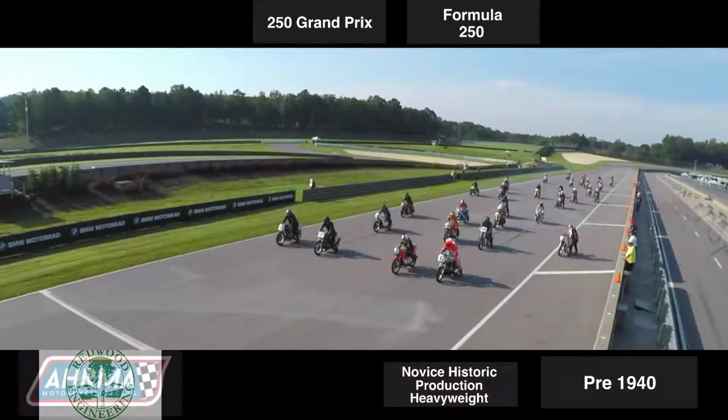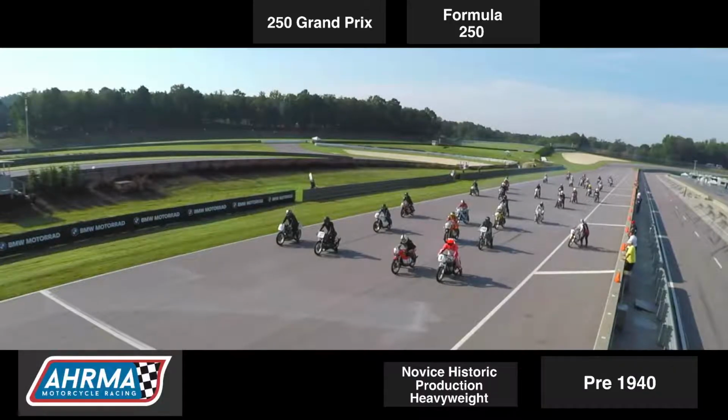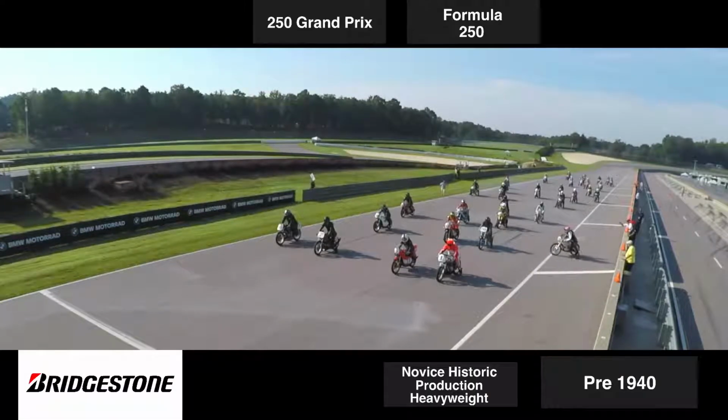Formula 250, 250 Grand Prix, Novice Historic Production Heavyweight, and pre-1940, as the bikes are gridded up, waiting for the green flag to fly here in just a moment. Somebody's bump starting a machine, it looks like. Yeah, they're on row number 2. That would be 781 Charles Young, who is now pulling off the track.